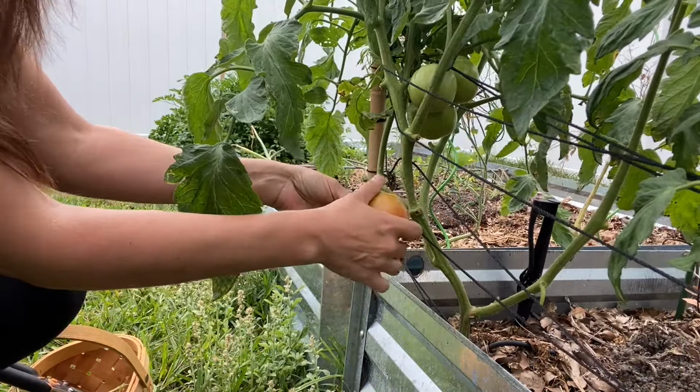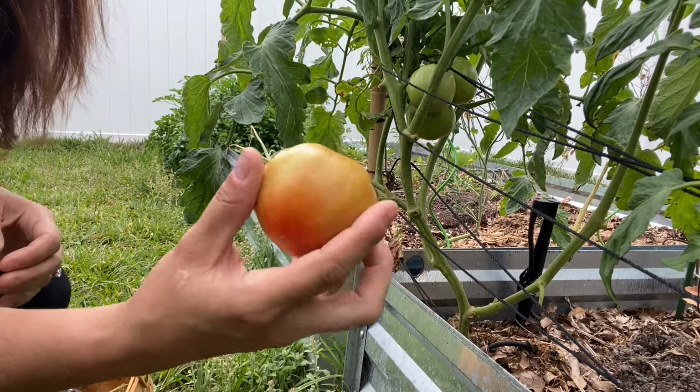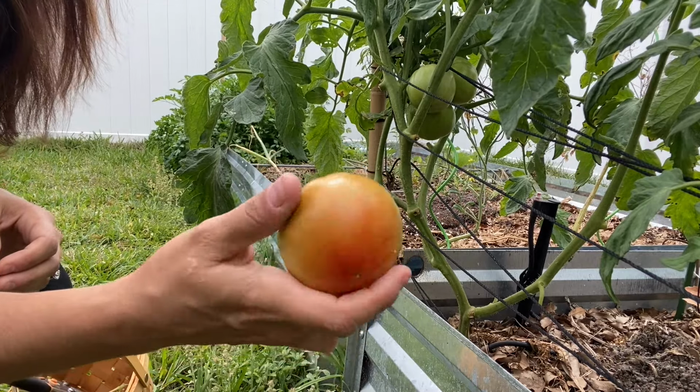Next up is my favorite medium-sized tomato, which is this guy right here, the Neptune tomato. They're a Florida favorite for their excellent heat tolerance and disease resistance. These vine-ripe tomatoes boast a firm yet juicy texture and are perfect for slicing on sandwiches.